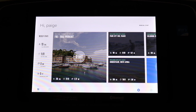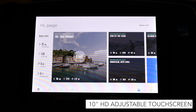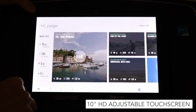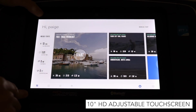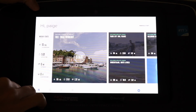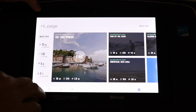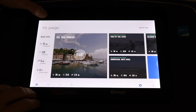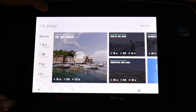The NordicTrack Commercial 2450 has a 10-inch adjustable high-definition touchscreen. This thing is really neat. When you have varying users with different weight or height, the glare can be kind of obstructive of your view. So the adjustment eliminates that as you have taller and shorter users.